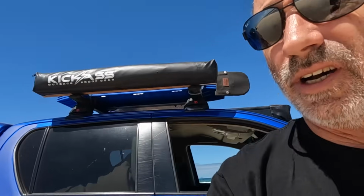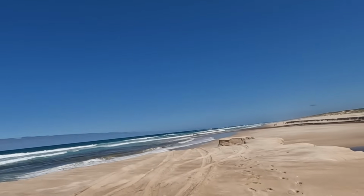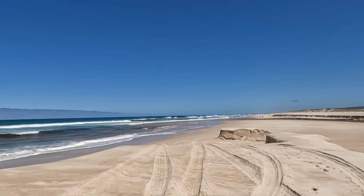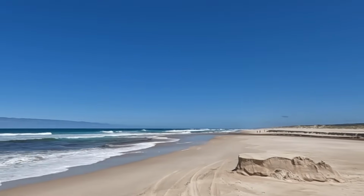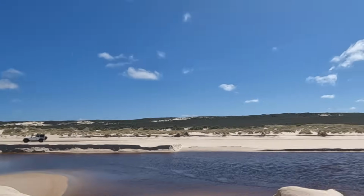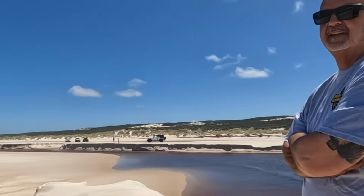Here we are on the other side of the Warren River, and it looks pretty deep. Although the tide's out, you could probably get across going that way. I don't think you could get back, but we'll have a look at this drop off down here anyway. Oh yeah, I reckon that's actually doable, but then it depends how soft it is up there where the water's running out. But that's the Warren River mouth. Tide out, you could probably do it. Tide in, water comes right up to here. Oh, it's doable. Easy. Get through that up there. Yeah, if you wanted to.